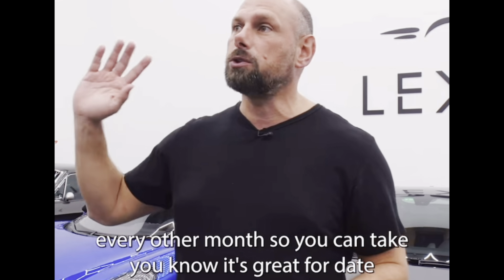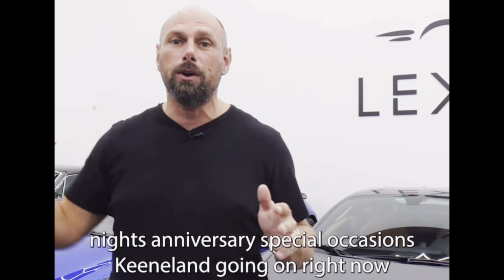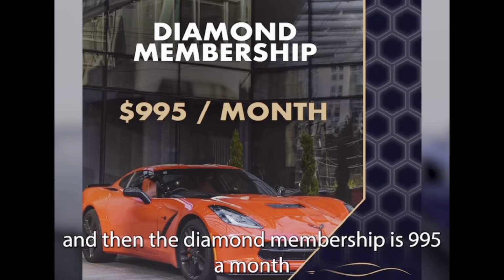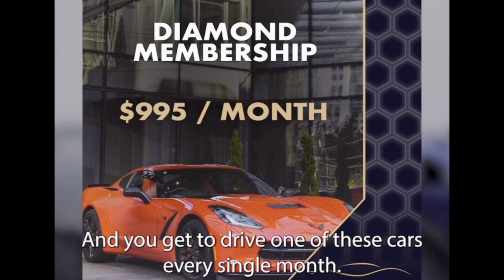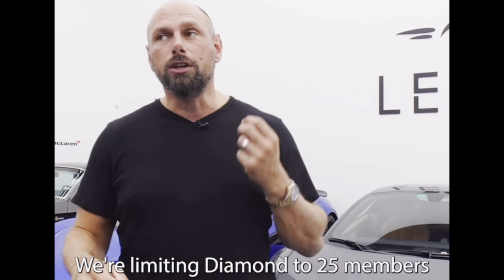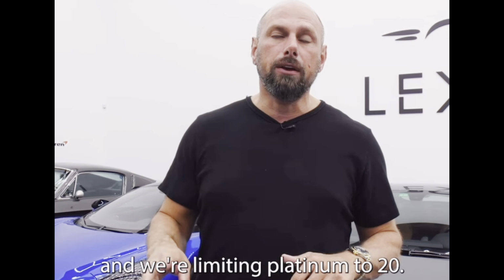So it's great for date nights, anniversaries, special occasions, Keeneland going on right now. And then the Diamond membership is $995 a month. You get your own private garage door opener, can also get access 24/7, just like people that are storing their cars here, and you get to drive one of these cars every single month. We're limiting Diamond to 25 members, and we're limiting Platinum to 20.